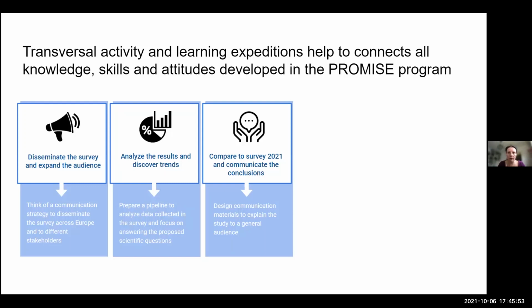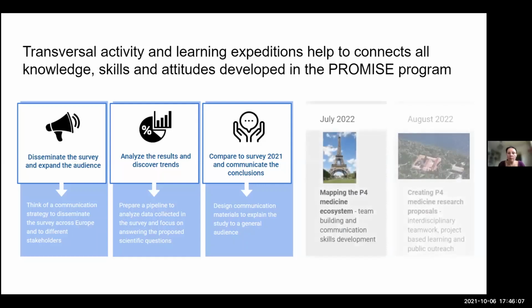So in Paris, the goal of the learning expedition will be to map the P4 medicine ecosystem, which means that you will be working collaboratively to create a database of different stakeholders involved in P4 medicine all across Europe, but with a focus of those that are actually located in Paris.